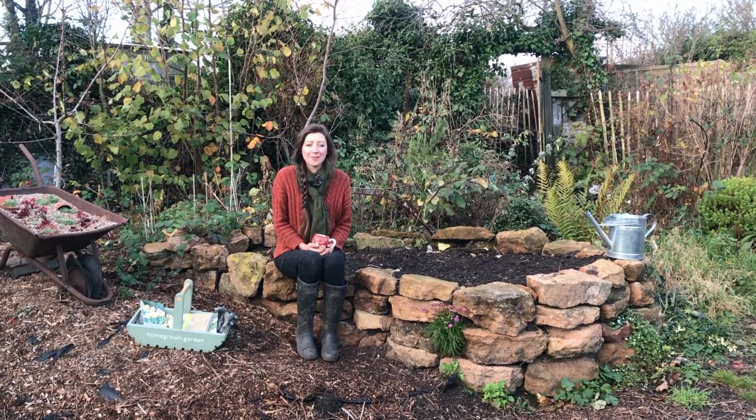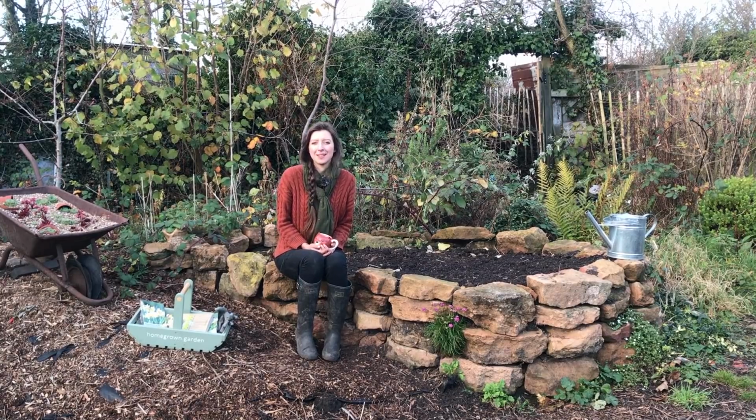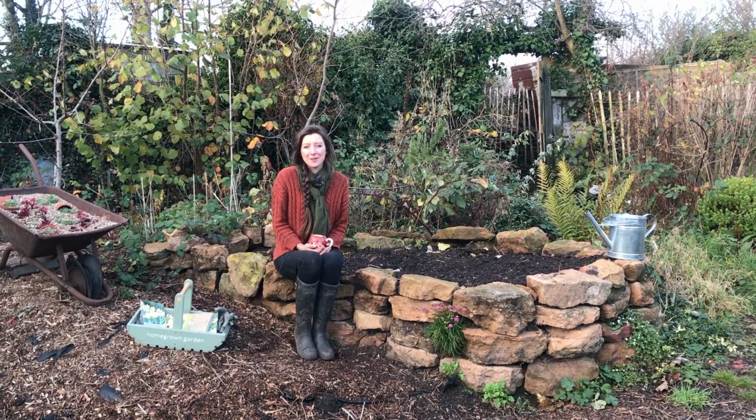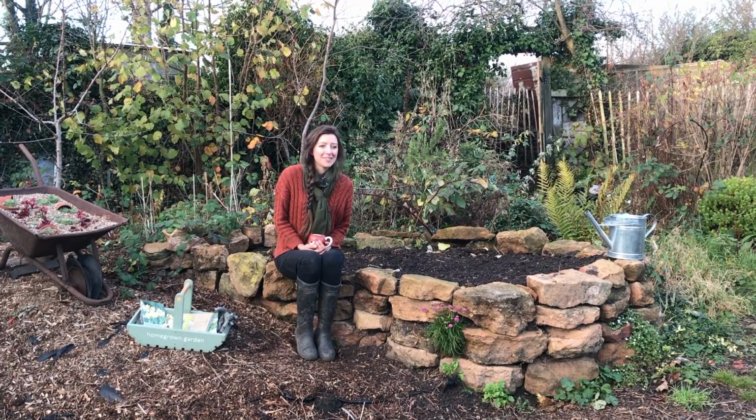Next month I'll still be cracking on with lots of jobs and probably harvesting the last of the parsnips to have with Christmas dinner. I'm looking forward to spending some time with my family, and I will be getting more jobs done. I've got a shed to paint, I've got a woodland area to clear, I've got manure to spread, so yeah, I'll still be very busy.